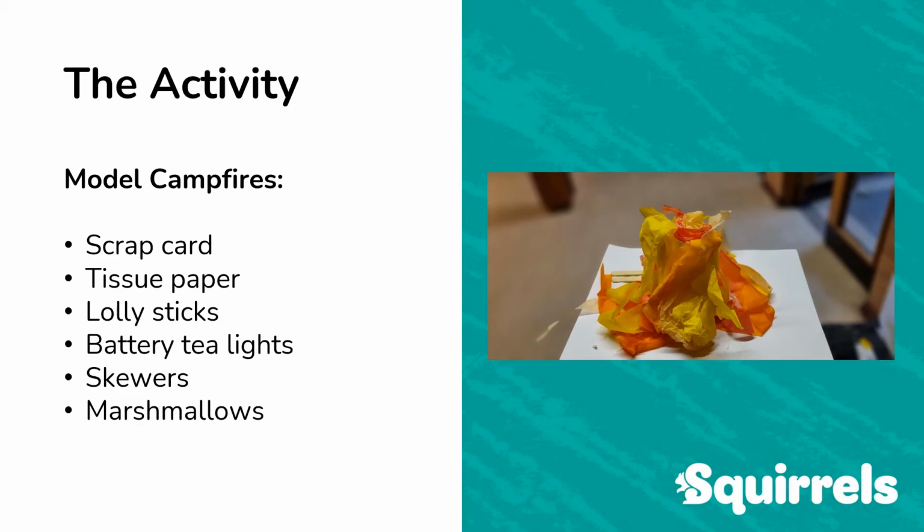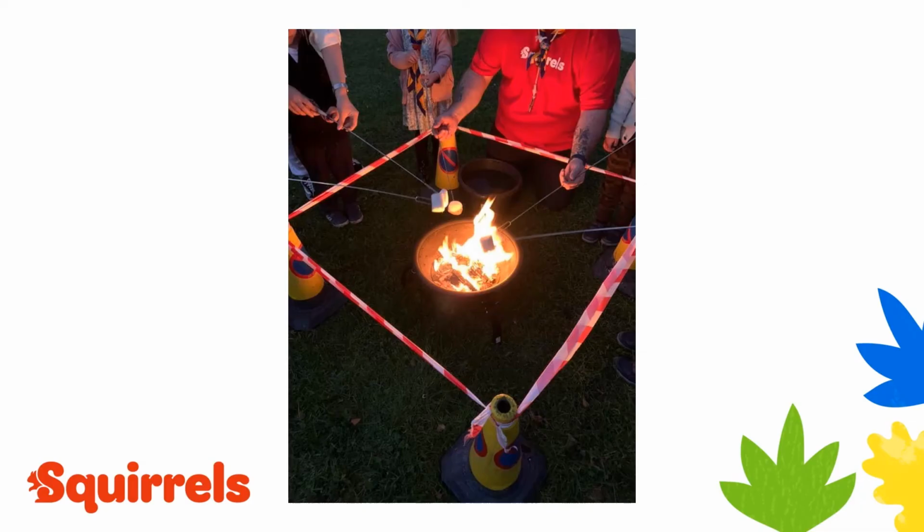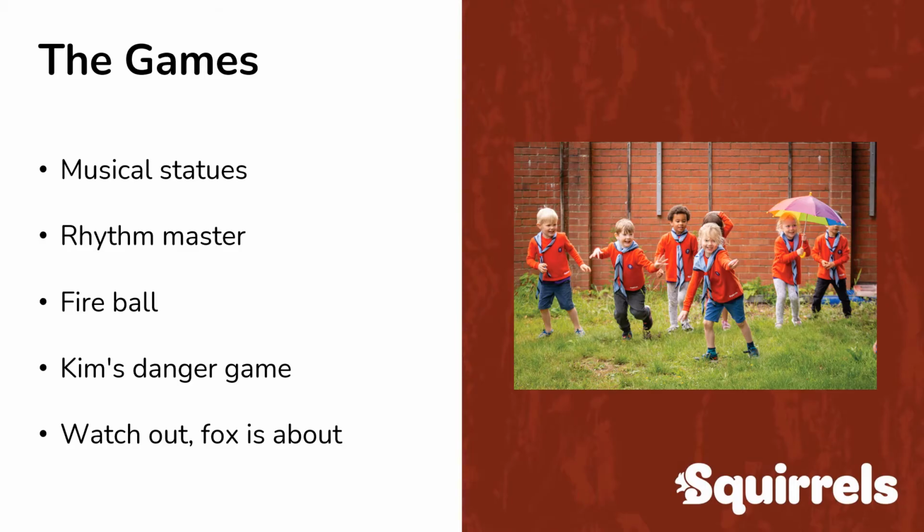Here is an activity that some of the squirrels have been involved in. Some of them have then pretended to toast their marshmallows over their model campfires, while some of the lucky ones got the chance to do it for real. Here is an example of some of the games that the squirrels have been taking part in. There are plenty of games available in the Activity Finder and in the 15-week Squirrels Starter Program.